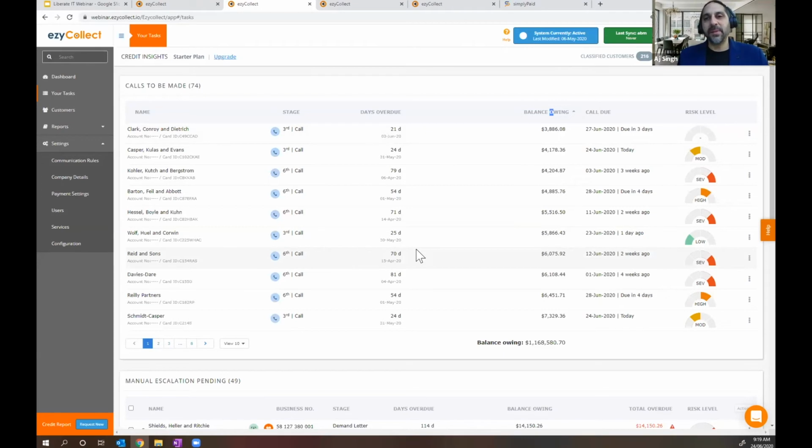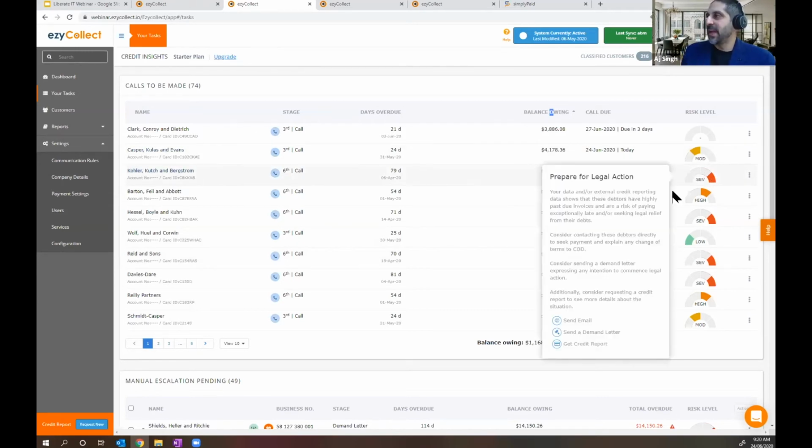And so what we've done is a partnership with them, and we've said, give us all the data that you have on late payment scores, which is the chance someone's going to pay you late, and failure risk, the chance that someone's actually going to fail, right? And bring it into our app, the EzyCollect app. So when you look at your customer, you can say, hey, look, Kohler, Kutch, and Bergstrom is actually a severe risk. And what it actually means, you can read.